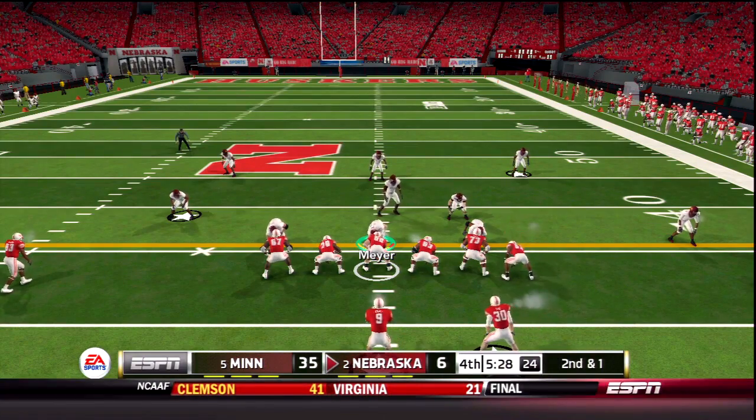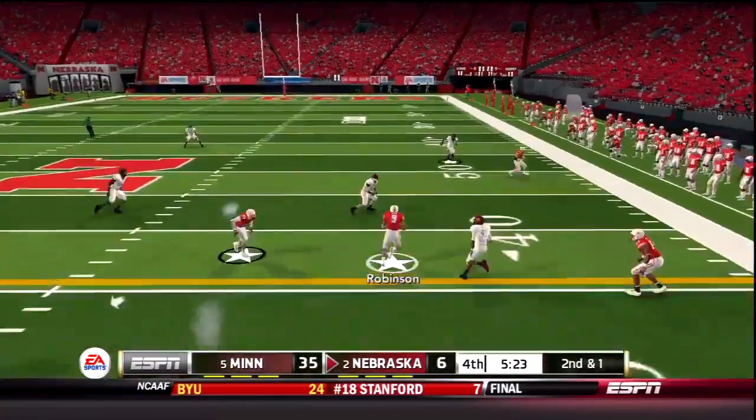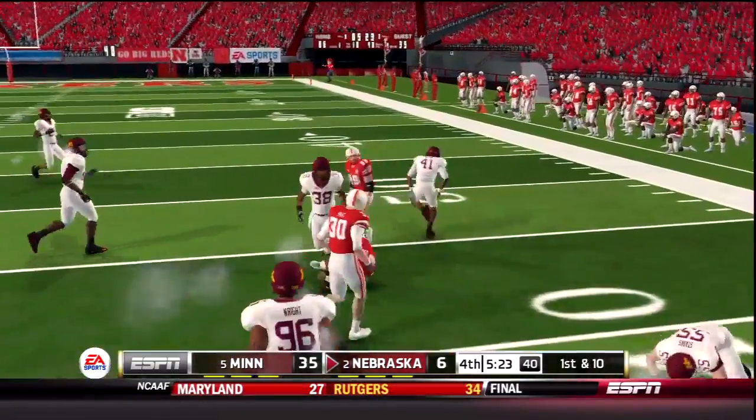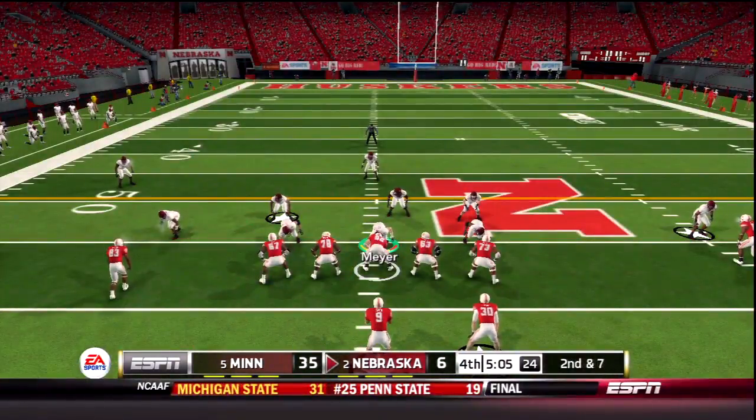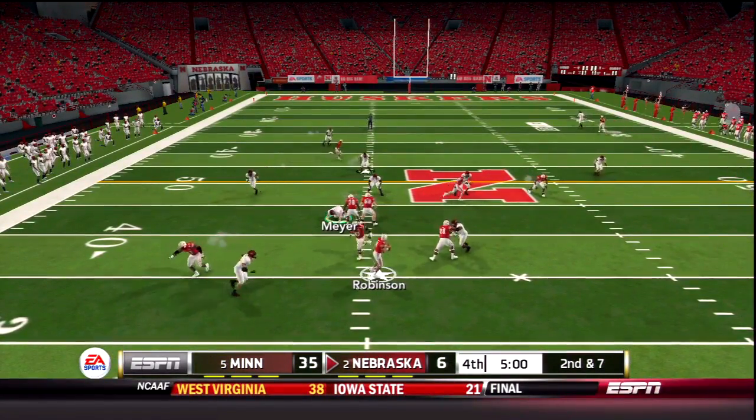I have no clue what happened at halftime, but Minnesota has been an unstoppable force since. Robinson running, he picks up the 1st down, this time slides. New set of downs. Just over 5 minutes to play. What can Nebraska do? They have to go long.